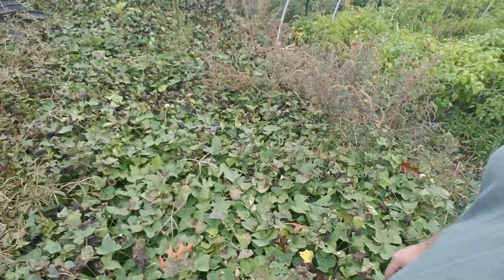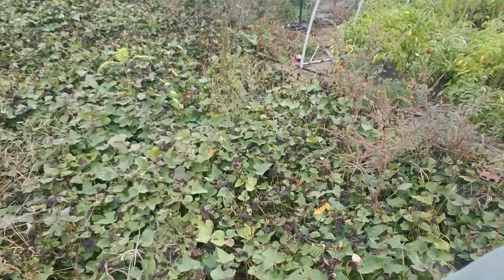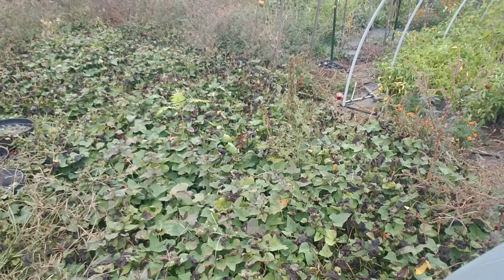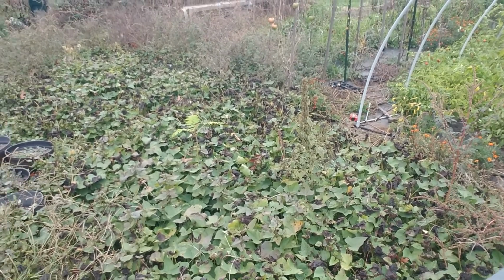sweet potatoes. Now, we got these in quite late. It was something we weren't planning on doing at all. So I'm getting ready to cut these off. And then we are going to, well, by we, I mean me, I'm getting ready to start digging these.